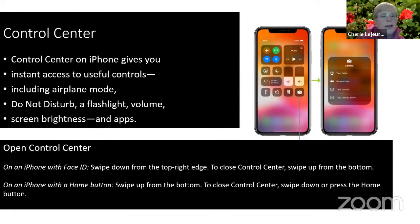Now, a lot of you, when it's late at night, you're always saying, oh, damn, I know I have a flashlight on my phone. Where the heck is it? Well, the easiest place, there's two ways to do it. First of all, it's on the Control Center, and hopefully you've used your finger and swiped up. But if you have a 10 or later, 10 or 11, it's from the right corner down. The Face ID phones are the ones that are 10 and the 11s. You go from the top right edge and swipe down.